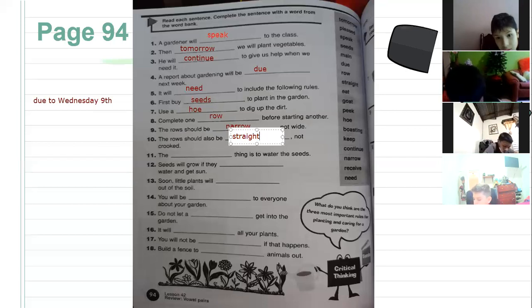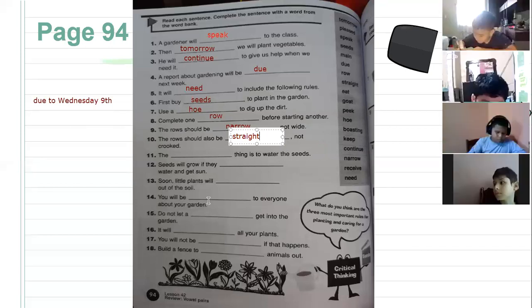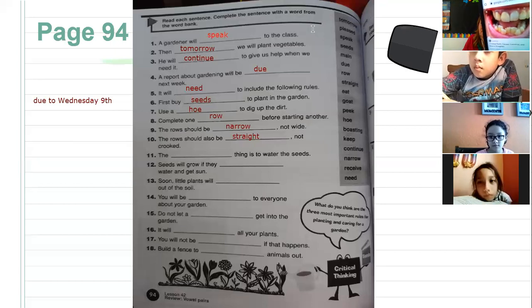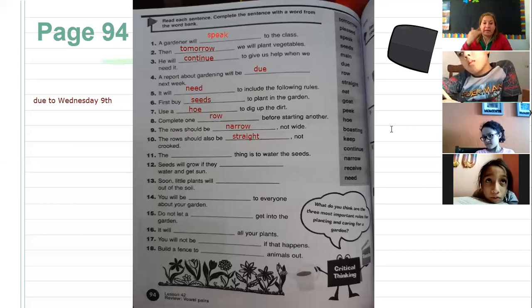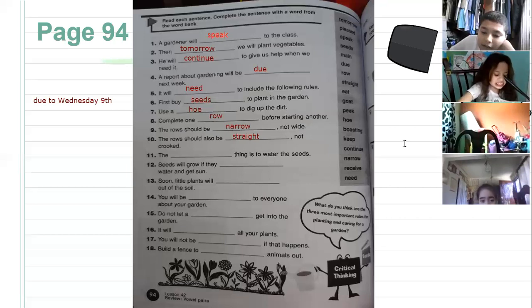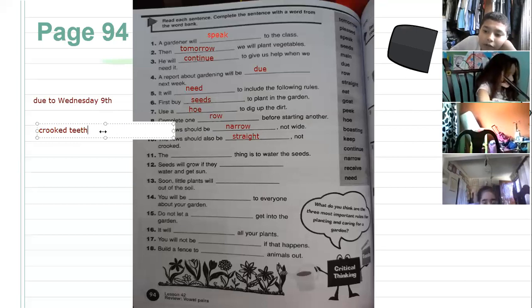Okay. For example, let's say I have a row, but my row is like this. Look at this one. I looked for an example, and look at the example I got. Crooked teeth. Look at them. They are not in line. They are not in the correct position. So these are crooked teeth, like this. My teeth are crooked too. Well, but you are a little one. You have to continue growing. And you know what happened with teeth?